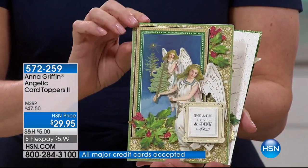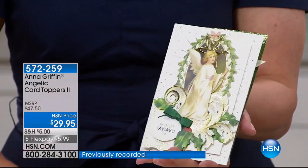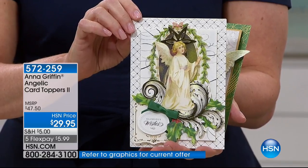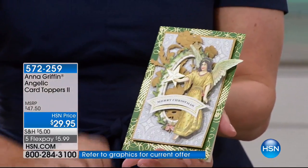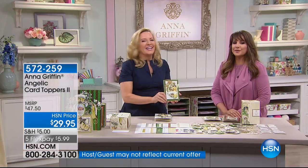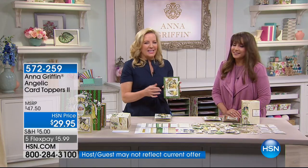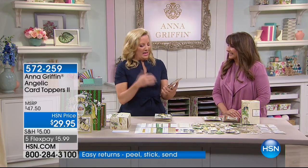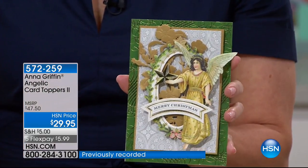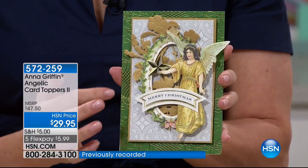We did the angelic card toppers for the past two years, and I knew that I wanted to do a brand new set just for this year. I love all their halos with the stars. They're just absolutely mesmerizing. And of course their faces are so angelic. They're so sweet. Well, that's how they got picked. You have to have a certain attitude, Miss Angel, so that you are giving joy to others when we're making cards with these things.